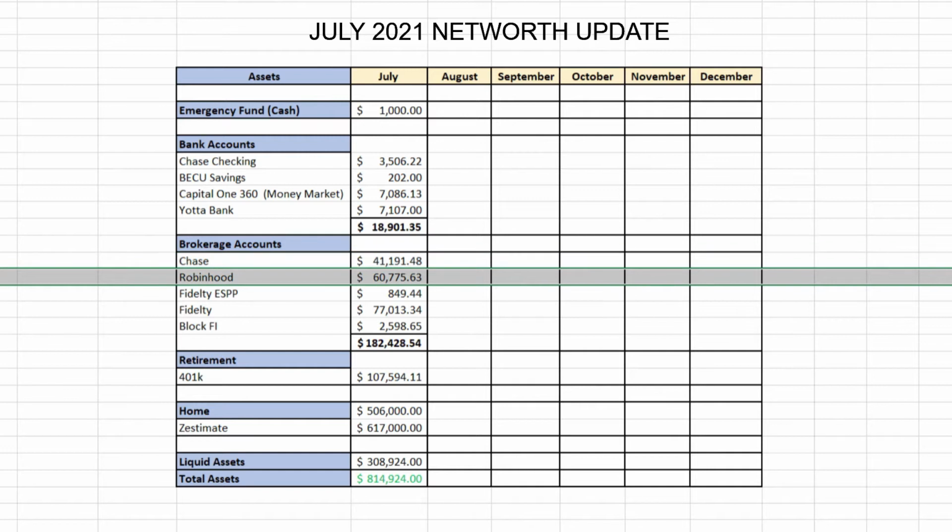Next is my fire fund in the Robinhood account. At the end of July, this account was valued at just under $61,000. I try to invest at least $1,000 a week into this account as I want it to produce my main source of income for early retirement.